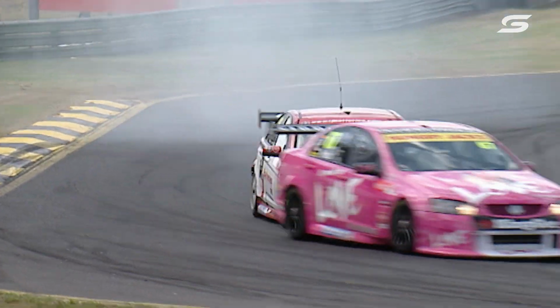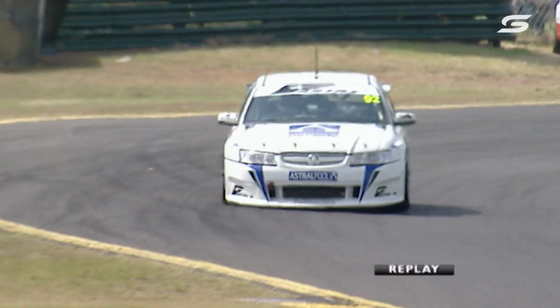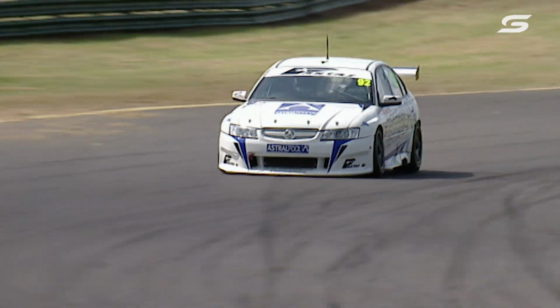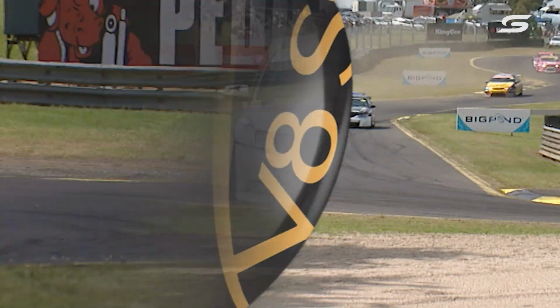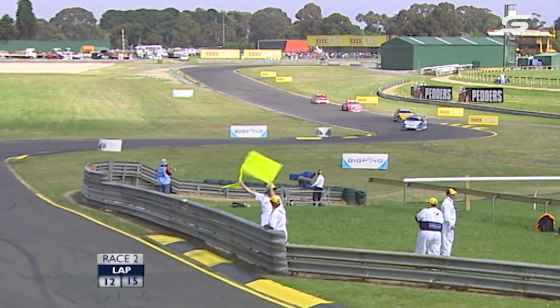Welcome back to Sandown, the Fujitsu V8 Supercar Series, and title leader Steve Owen has been getting a little bit loose in this pursuit of Jack Perkins. Our leader, Taz Douglas, made a minor mistake over the top of the S's, came out the other side, and still leads the way. He's trying to win his first ever race in the Fujitsu V8 Supercars.